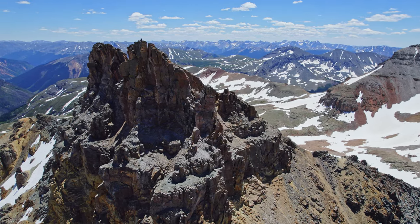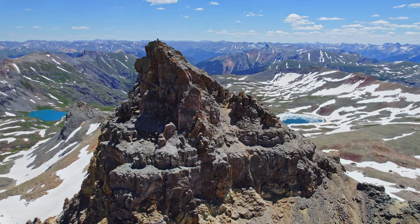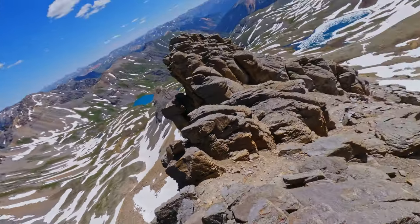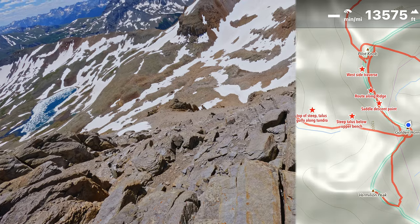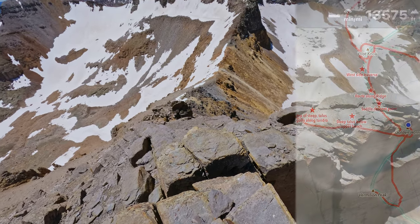So this one is incredible bang for the buck. An easy walk up, a couple loose little gullies at the very top, really nothing to be too concerned with. Right there was it, not a big deal. And then you just came around this side from the saddle over there. And it was fun and easy.